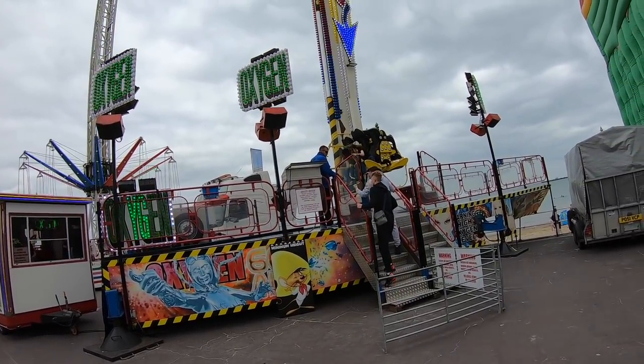Seafront, where you've got Oxygen and the Starflyer. I'm just going to do the Oxygen now. I don't know how much it is, I'll tell you in a minute. Probably about £6, I reckon. My battery pack died on my other camera.